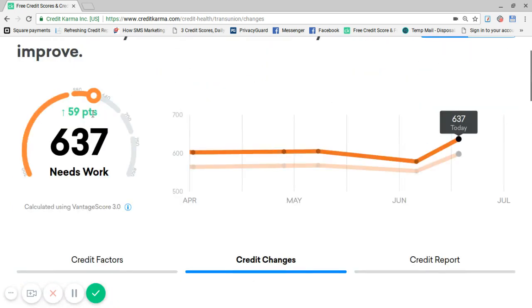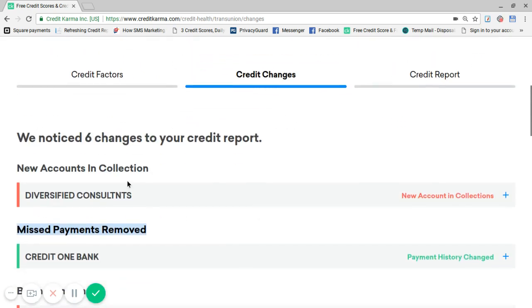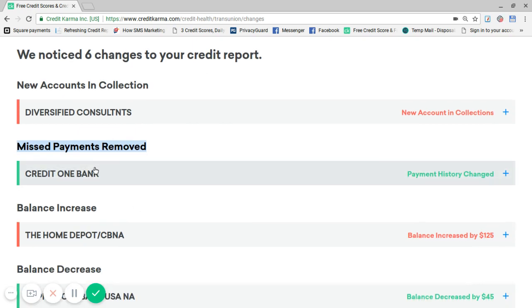That's where you can see, okay, my score went up, it went down. And why did it go up and down? And remember, when you get new collections, that's going to bring your score down. When you get late payments removed, it's going to boost your score way up. Because remember, late payments are really hurting your score. So we want to make sure we get those late payments removed.